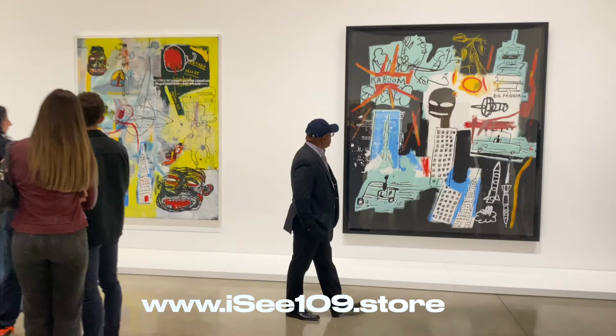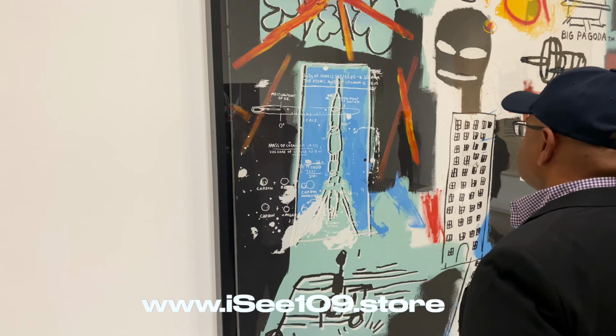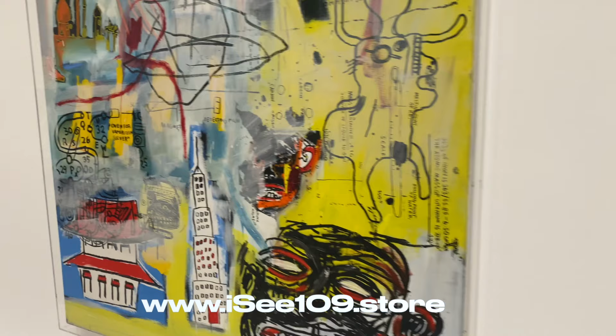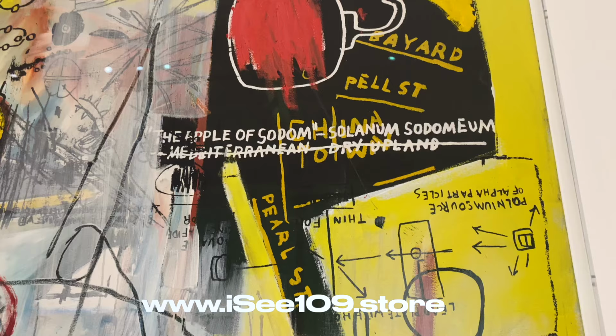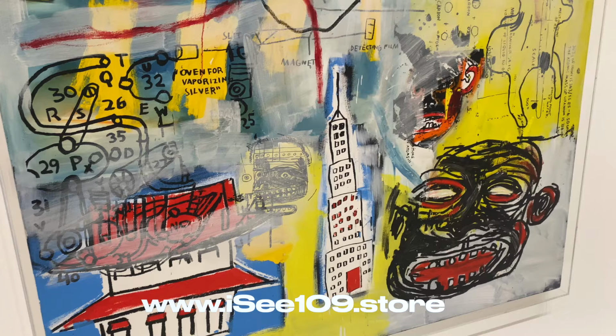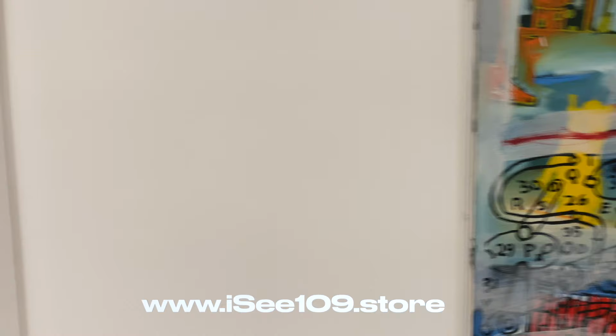All right, let's check out this wall again. Kaboom, big pagoda. Whatever he did in this corner here, like painting on top, it's almost as if, is that silk screen on top? It almost kind of layers. Looks really unique. But this one right here will really capture your attention. It's bright yellow. Oven for vaporizing silver. I wonder if I can get a copy of my book. I've already ordered it. These bright colors do something universal.